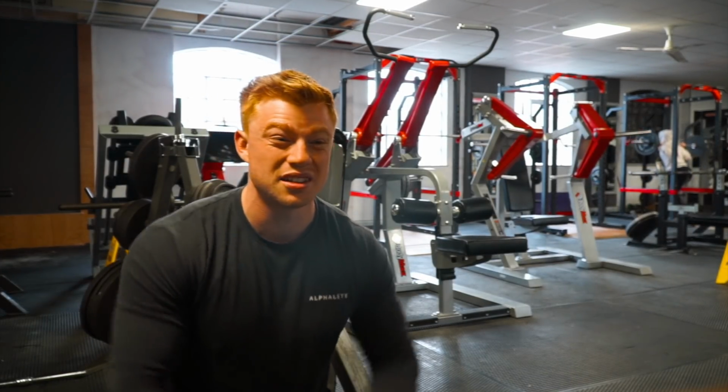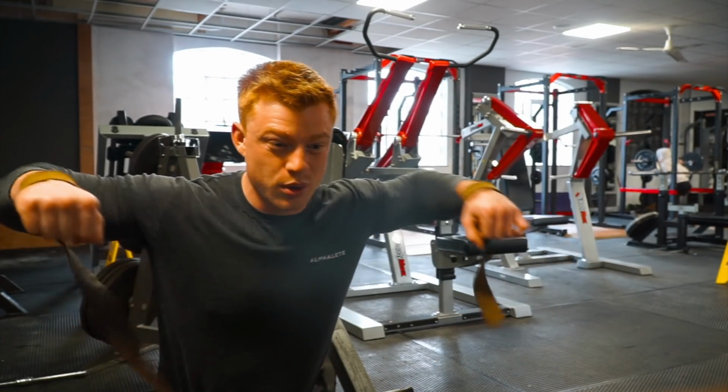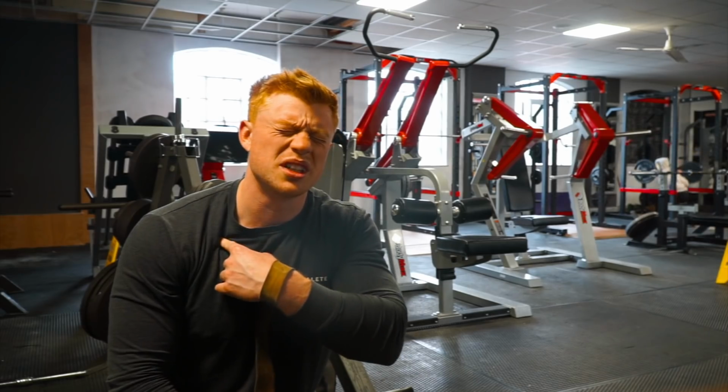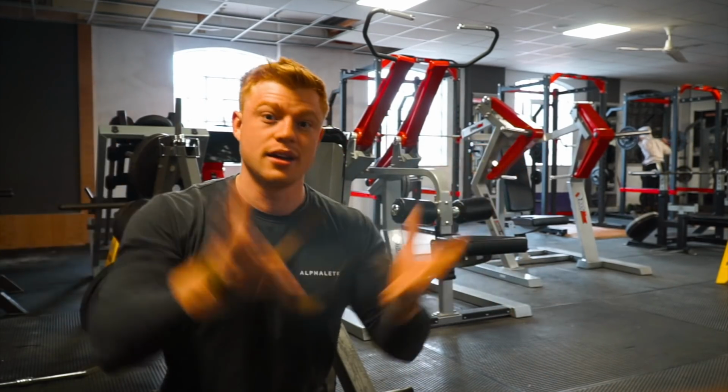On to probably my favorite upper back movement. This is like a seated cable. So I'm using the same cable I did the low rows, but it's like a seated cable. I'm coming up towards the sternum, so I'm pinching in the lower traps, rhomboids, and the rear delts. So I'm trying to get that thickness across the back, create that width.